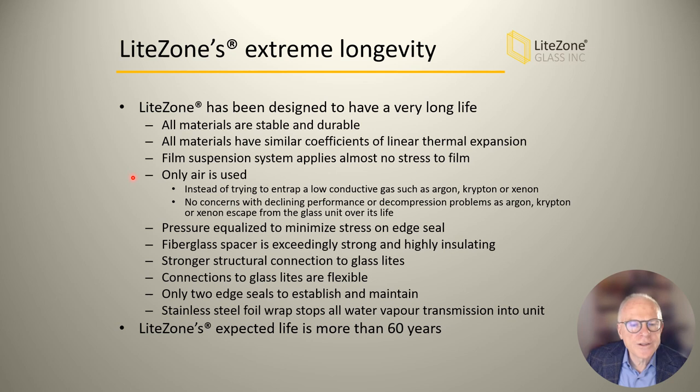The unit only uses air instead of trying to entrap a low conductive gas such as argon, krypton, or xenon. And therefore the unit has no concerns with declining performance or with decompression problems as argon, krypton, or xenon escape from the glass unit over its life. The glass unit is pressure equalized to minimize stresses on the edge seals. And the backbone of the glass unit construction is a fiberglass spacer, which is exceedingly strong and highly insulating.